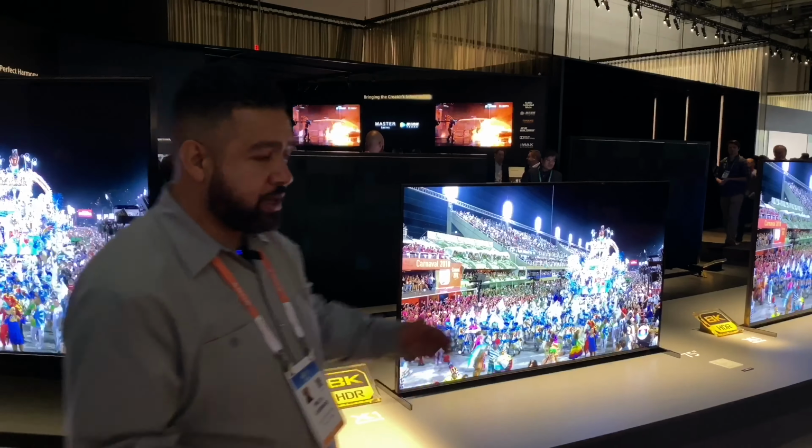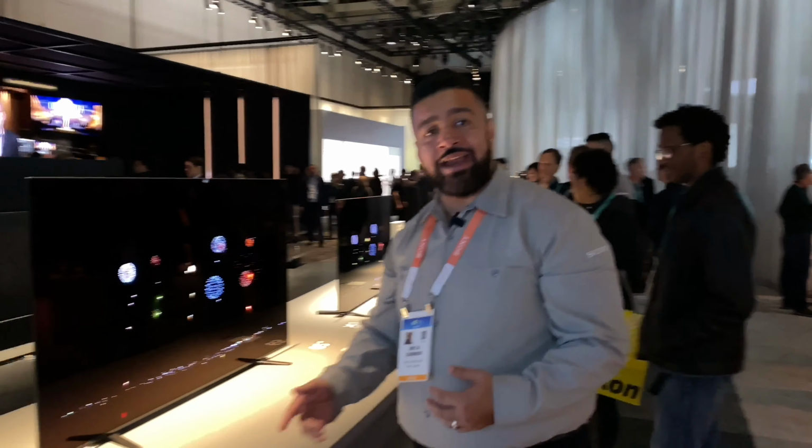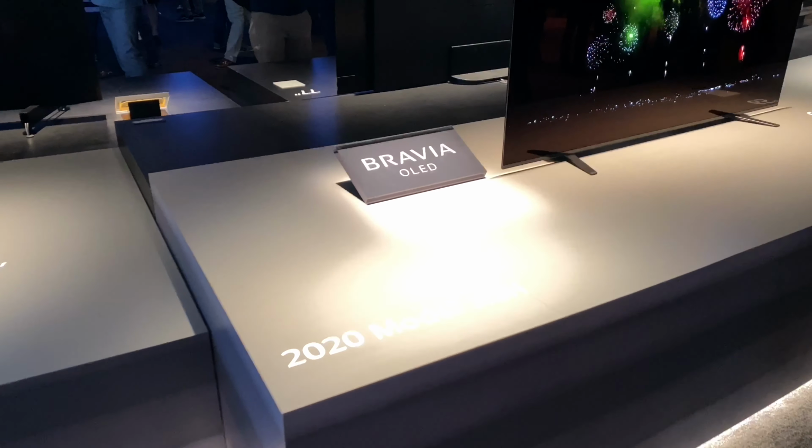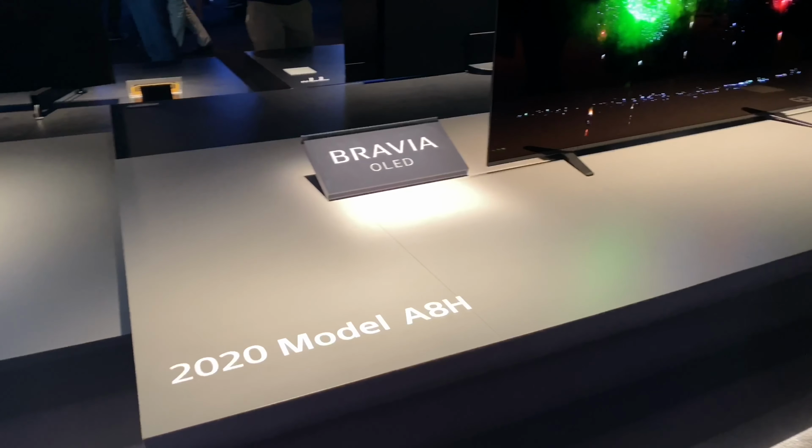In 2020, I want to introduce our A8H OLED, and this actually has a dual stand design. We call it, you'll see on the image over here.